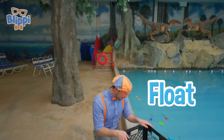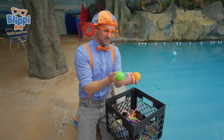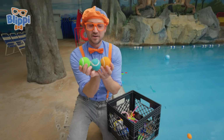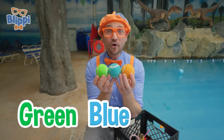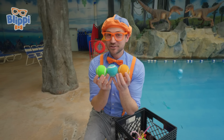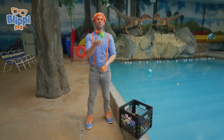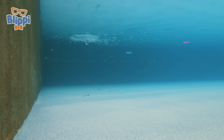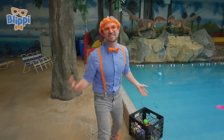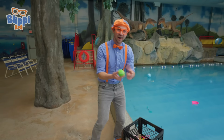All right, what else do we have in here? Oh, cool! Yeah, tennis balls. Looks like we have a green, blue, and orange tennis ball. Well, should we see if they sink or float? Yeah, but first, woohoo! Yeah! Whoa, yeah, those tennis balls float!